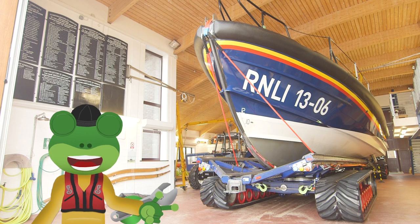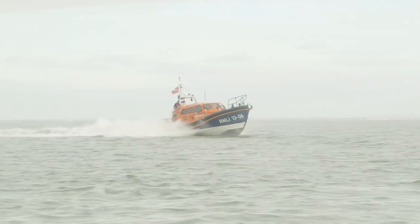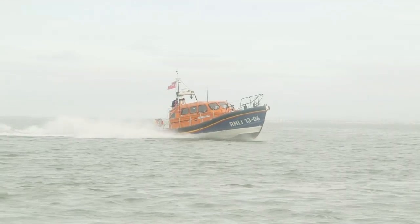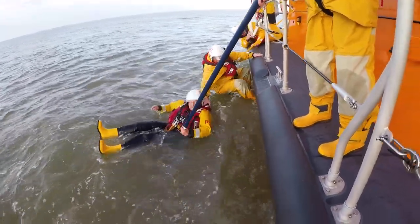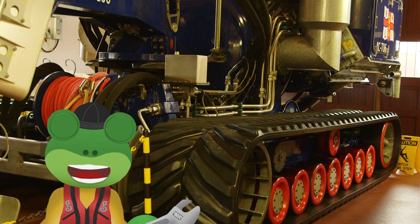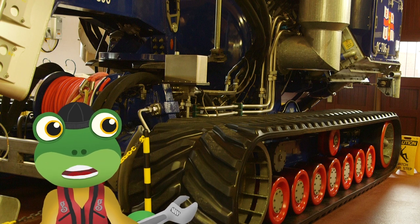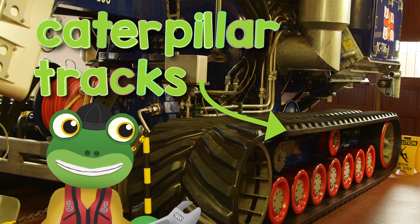These RNLI lifeboats are really important because they rescue people who are in trouble at sea. That means the tractor needs to be able to launch the boat in super quick time. This tractor doesn't have wheels. These are called caterpillar tracks.